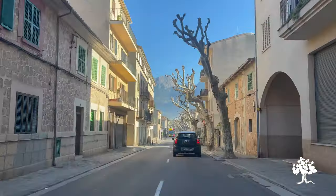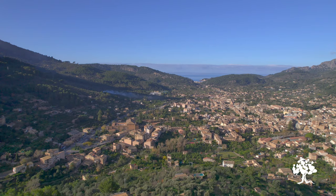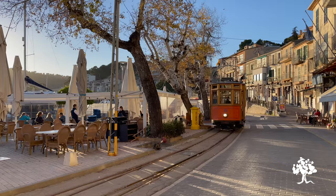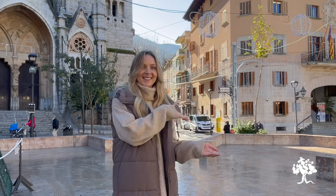We're gonna take you on a little tour around. We'll have a walk around the streets, show you the valley, hop on the tram to go to Port Sóller. I'm really looking forward to the day, and I'm really looking forward to bringing you all along with us.